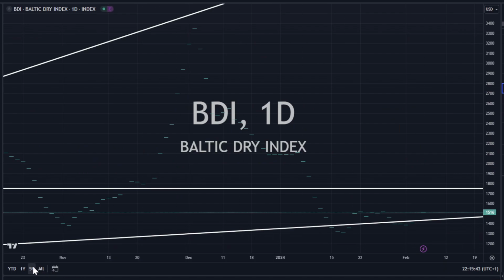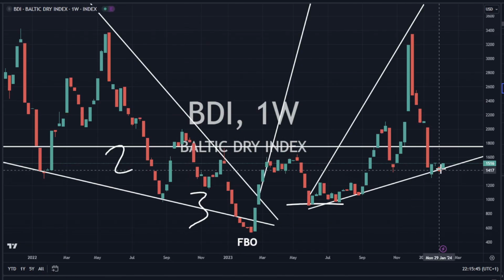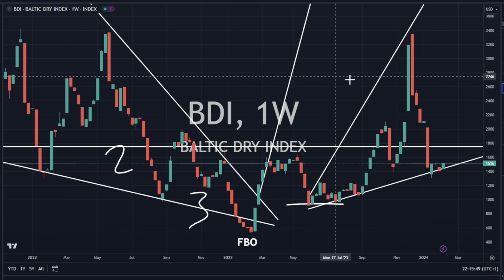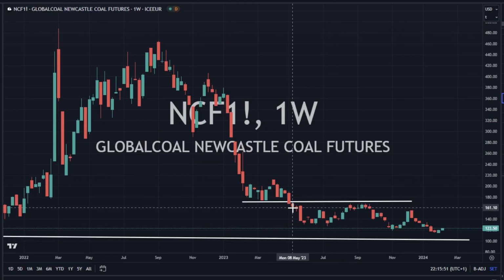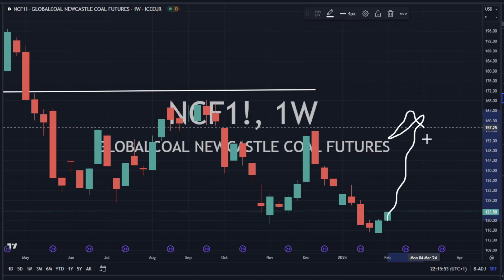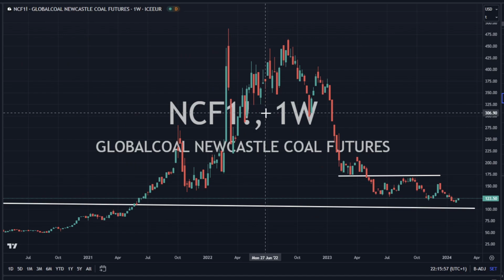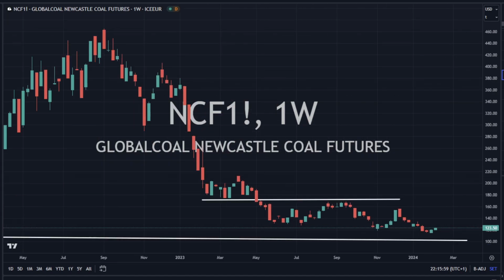Baltic Dry Index heading higher. That was up 5-point-some%. Looks like it wants to try to work its way on up. Newcastle coal up 1.3%. I think this looks good to put in a bottom here. I think it looks really good, and I think the companies are looking better. They're not looking too bad.